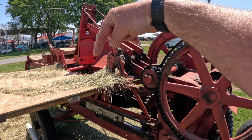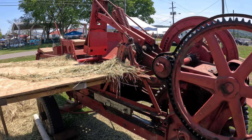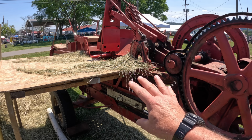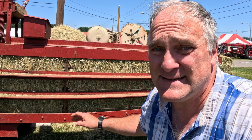So you have the vertical plunger where it's packing hay, and you also have a horizontal plunger here. Modern balers have a horizontal plunger that mostly packs the hay back like this with a feeder mechanism that feeds it into the chamber, but not this one. The big difference is in how the bales are wrapped and tied.